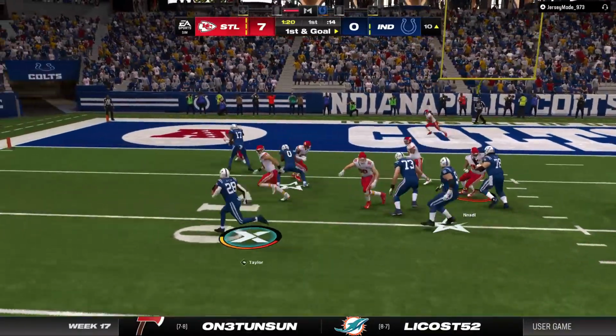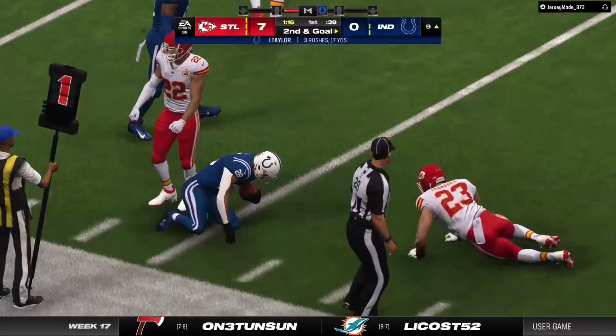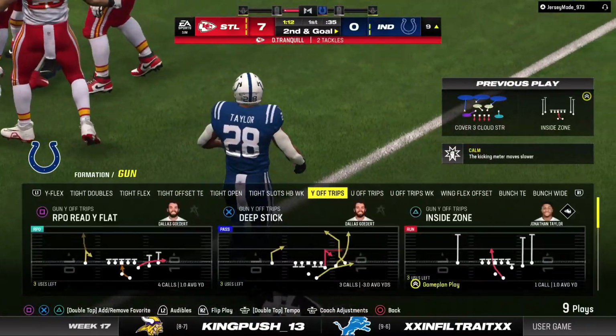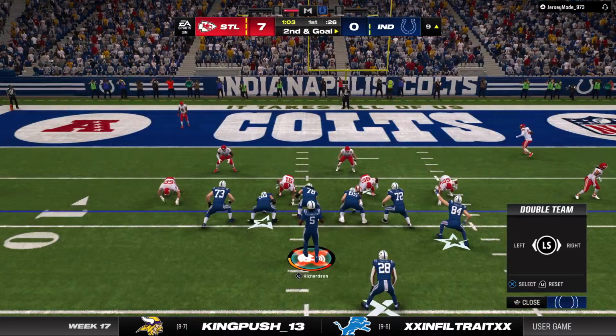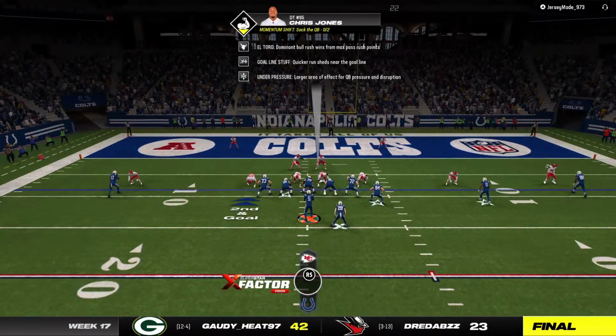They'll run here with Taylor, and a short pickup there down to about the 9. It's a gain of a yard, and it'll set up 2nd and goal. Defensively, pretty good start there with their backs against the wall. That's a win for the stop troops right there.